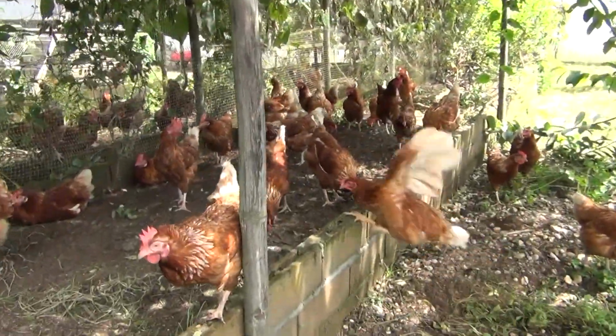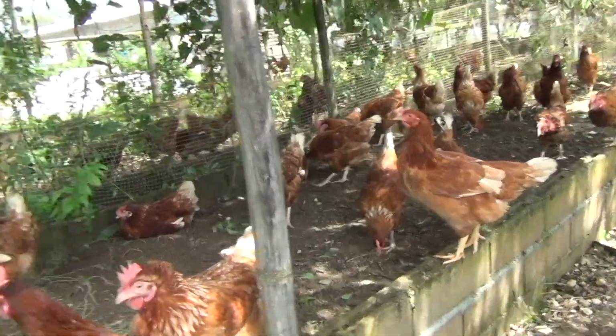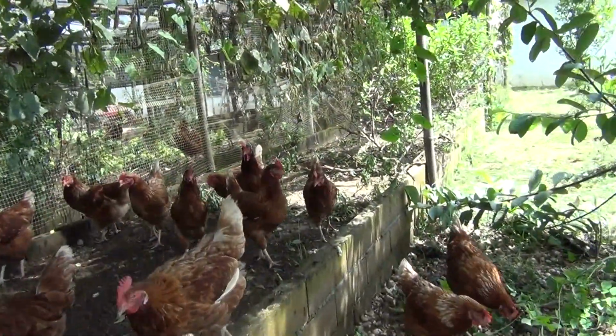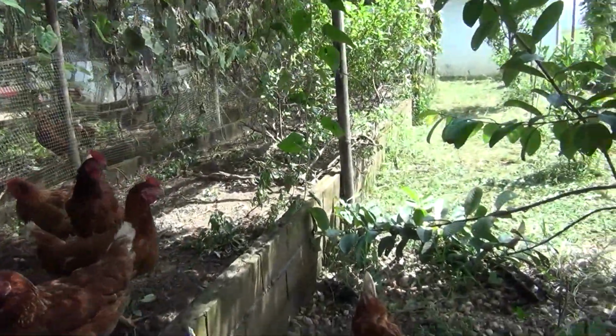So anyway, that is the update on the fruit trees. They seem to be doing okay.